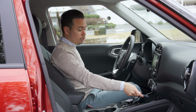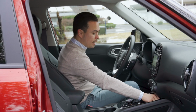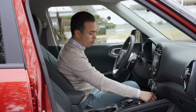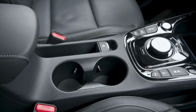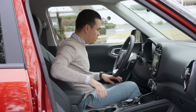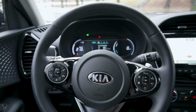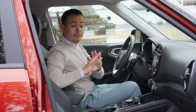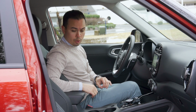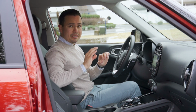So you have this wireless charging pad here. You have tons of outlets. You have USB-A, you have another charging outlet here. You have a 12 volt, you have these large cup holders. You also have a large storage bin here, practical bins. You also have this steering wheel, which feels nice in the hand. So, functionality wise, this interior is superb. I really do like it, but it's just a bit boring and a bit dark in here.